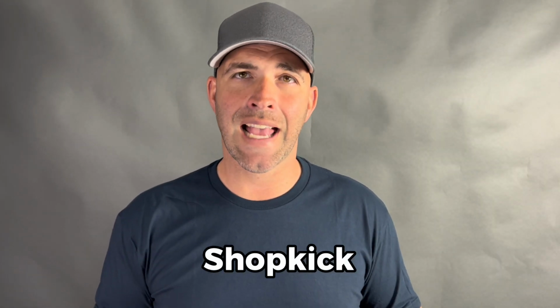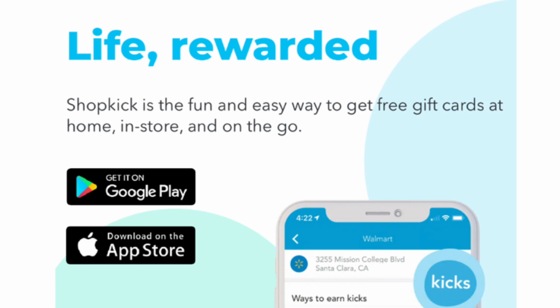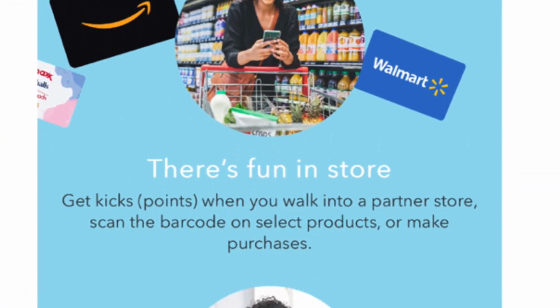Shopkick is a cashback shopping app that rewards people with a currency called Kicks for a number of different behaviors. The app partners with multiple top retailers in the United States, including Target, Walmart, and Best Buy. Then there's scanning an in-store item. You don't need to buy the item, just scan it with your phone and you'll get credit. They have scanning a receipt. If the receipt contains qualifying items, you'll get Kicks.